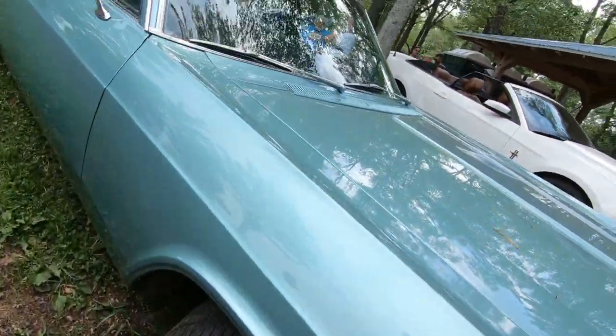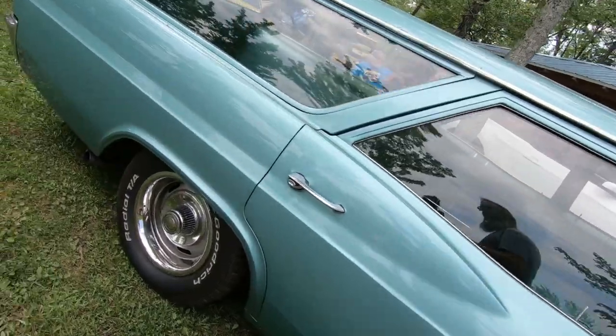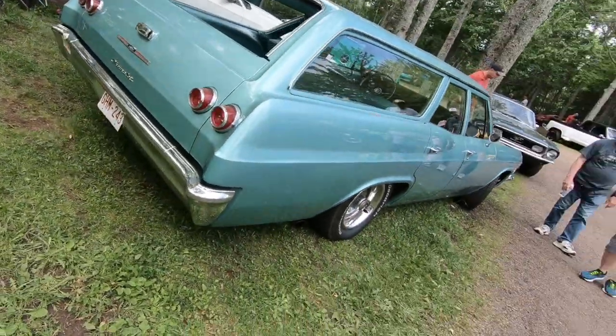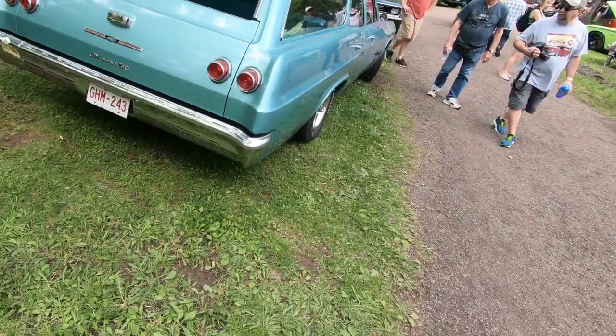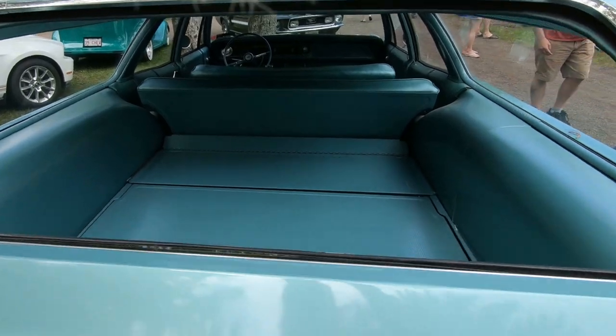Can you tell me a little bit about your car? I found this one out in California when I was on vacation. Same color, same four-speed. And I had to have it. I drove it back from California, 7 cylinders. I got 30 miles to a quart of oil. Every hour, 2 quarts of oil, religiously. For 4.5 days. There you go.